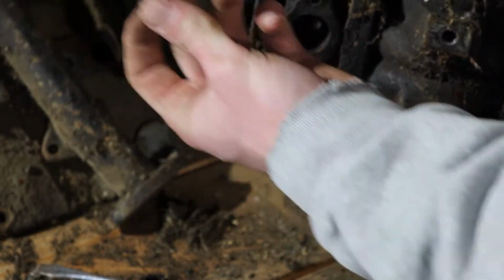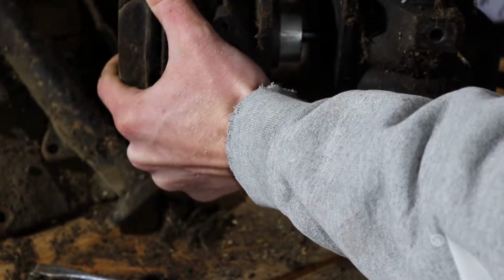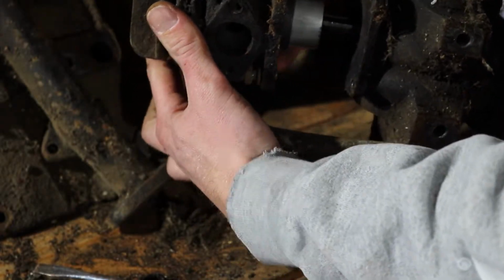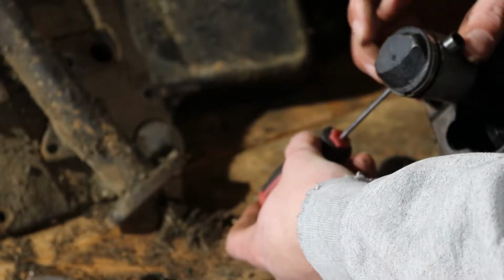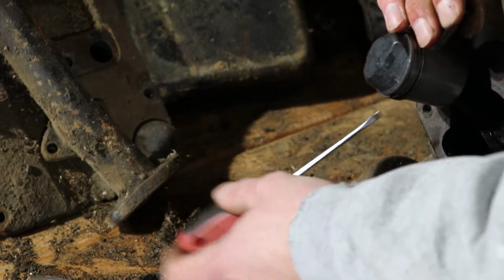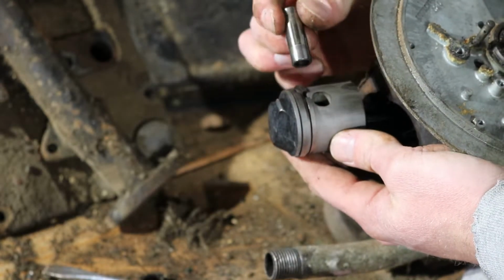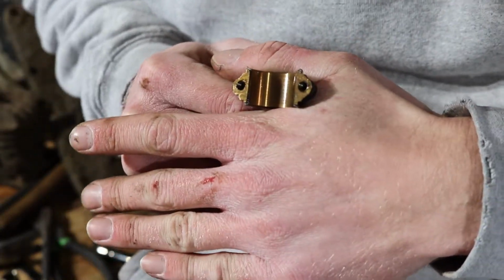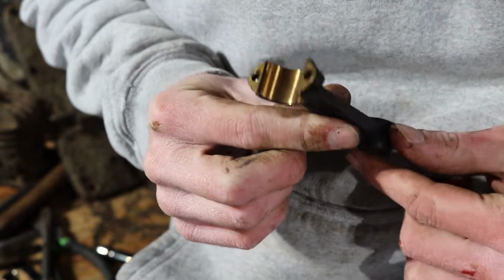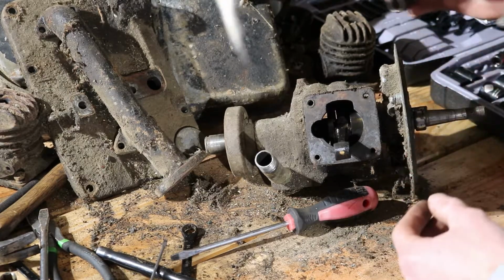Oh, one of them came out! What? Okay. Man, this thing holds the piston, I'll tell you what. It really holds the piston. There we go. You guys, I'm trying. There we go. Not quite sure which way this came out. Dang it. That's what I didn't want to have happen.